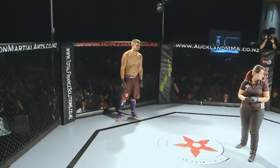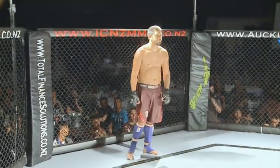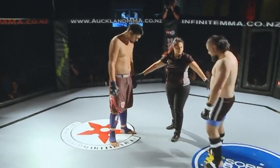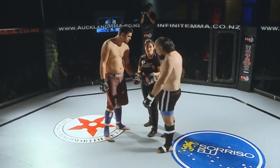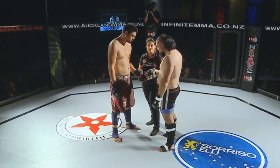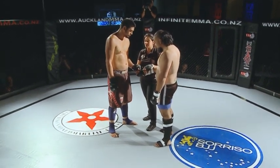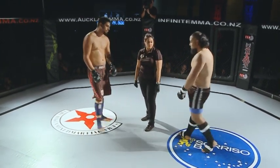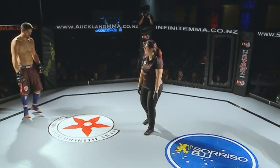Right, and here we have it, our last B-Class MMA fight for the night. We have in the red corner Caleb Ewen from Lion's Den, fighting in the black and red shorts. In the blue corner we have Heremoni Akioi from Undisputed, fighting in the black shorts with the blue trim at the bottom.